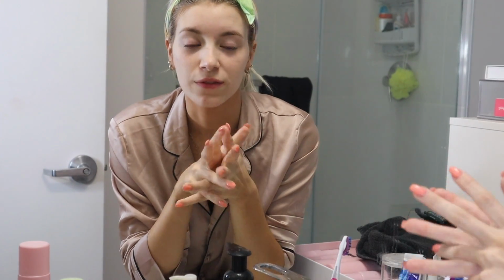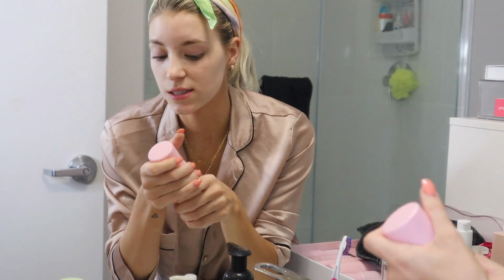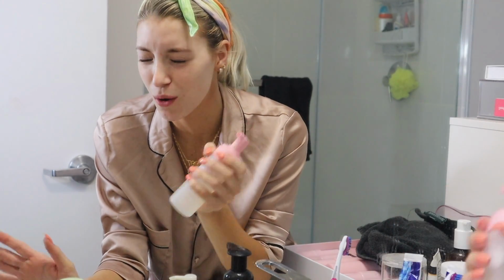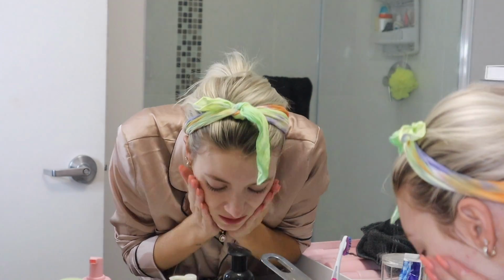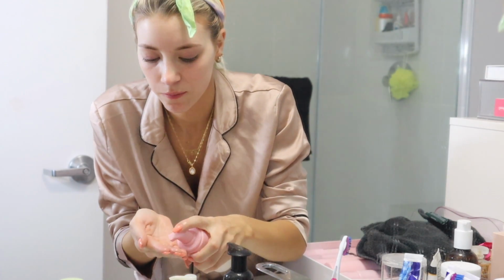Alright, so my makeup is off. Don't mind the fact that I have a distinct dark line under here. I have no spray tan on my face, so my face is going to be really pale. So what I'm going to do is try this. It says to use one pump on wet skin, so I'm going to try this out. I'm so excited. I don't know why. Okay, so hold on. Let me wet my face a little bit.